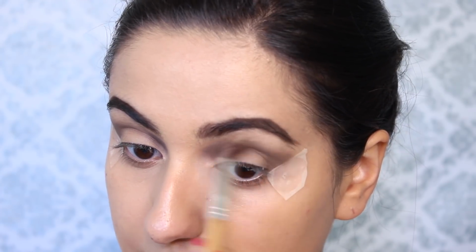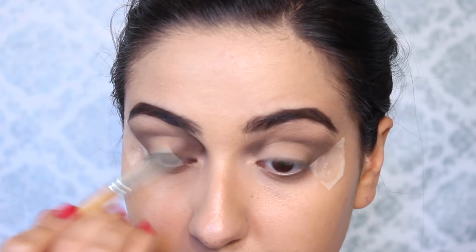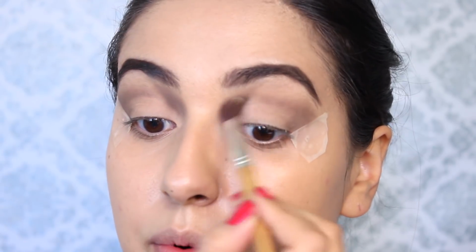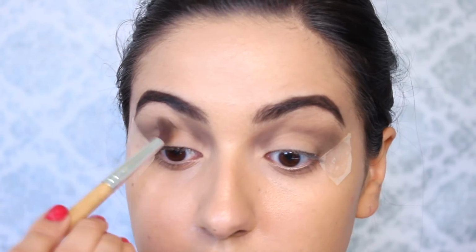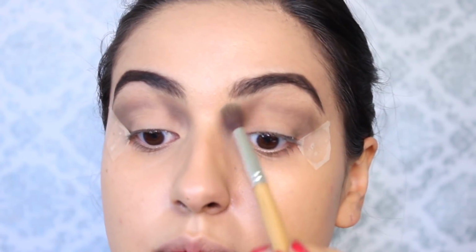And this brush I'm using right now is actually from Everyday Minerals, and I just talked about it in my February favorites. Literally my favorite blending brush of life. You can see I'm blending this color up into the brow bone. It's really gonna give us some beautiful, beautiful shadow here. Really gonna also help with the contour a little bit too, and the nose contour. But I'm not really connecting it with the crease, as you can see. I'm just kind of blending it separate to the crease.